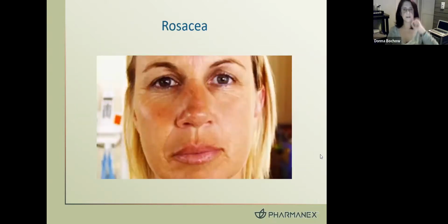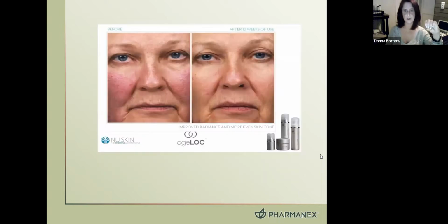This is rosacea. This is a mild case, but this is someone that was more severe, and it took 12 weeks. Again, you want to probably do a patch test, and you might want to talk with your doctor too to make sure. But this is such a low, non-invasive current that if you bring the information to the doctor, they probably will approve it. We have a lot of people where there are contraindications, and they've gotten approvals for things.